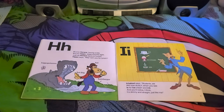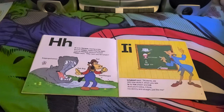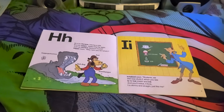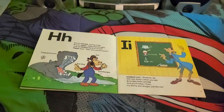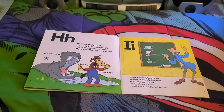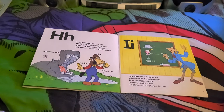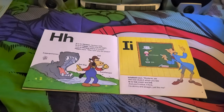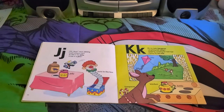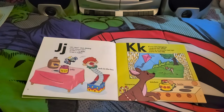H. H is for Horace, having a bite. H is for Hippo, observing the sight. Just as Horace starts to munch, Hippo says, "May I join you for lunch?" I. Ichabod says, "Students, we will now study I, which you see is for ice cream and ink. And you'll notice, I think, I is skinny and straight, just like me." J. "Oh dear," says Jiminy, "look where I am. If I fall in the jelly, I'll be in a jam."